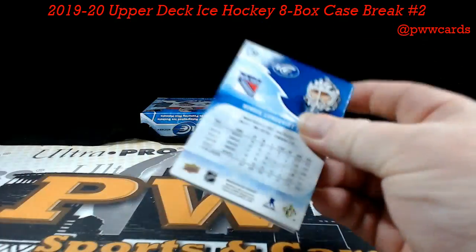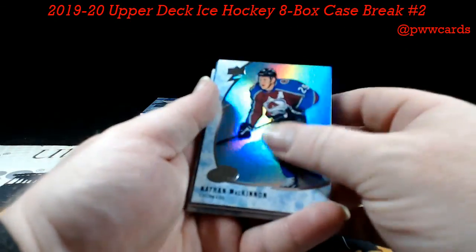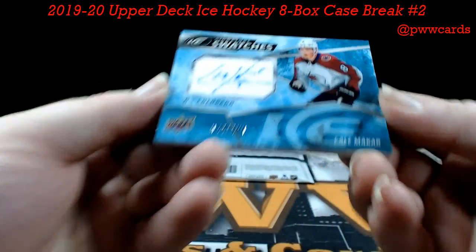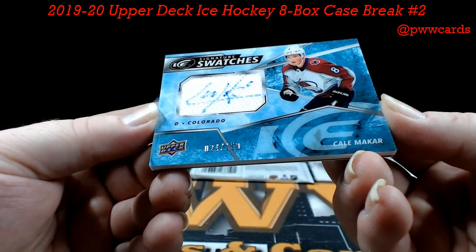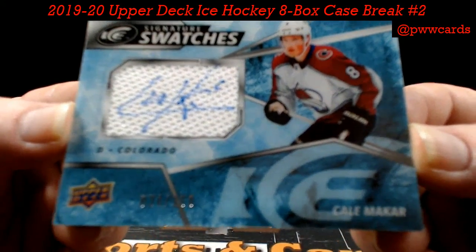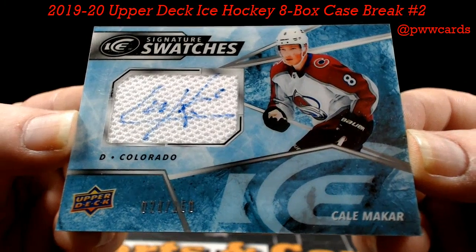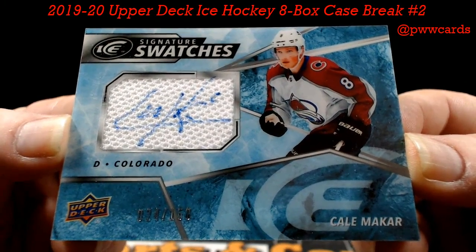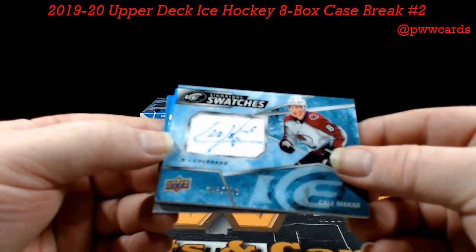Caps having a hard go here in the first round. MacKinnon, Kucherov. Woo! Look at this. Cale Makar, number to 150. The auto on the swatch. Signature swatches. Nice hit for the Colorado Avalanche. Matthew B. Congrats on that beauty. Nice.